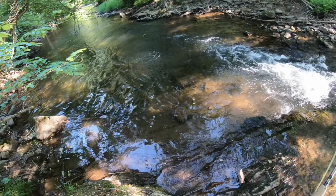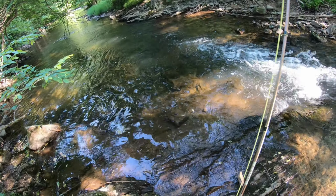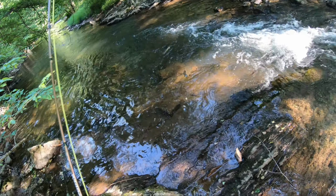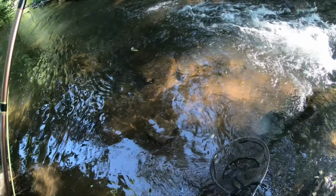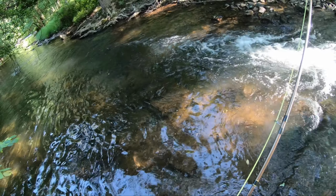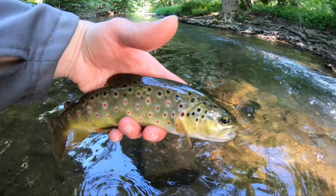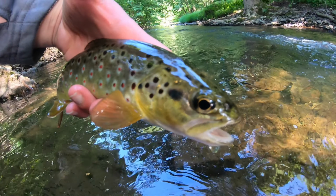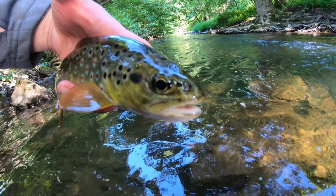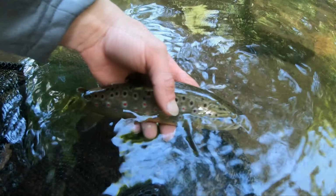There we go. Yep. Nice. There's one, guys. Brown. That's a beauty. Look at how pretty this beautiful fish is. There you go. Now you can see his colors. Look at that. Look at the big spots on him. That is just a gorgeous, healthy fish. Beautiful freestone fish right there.